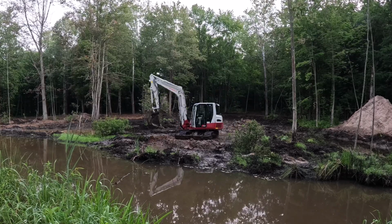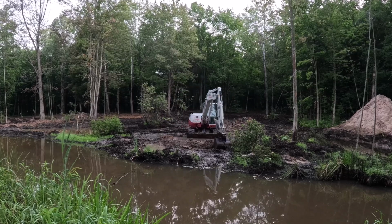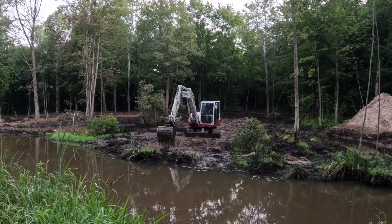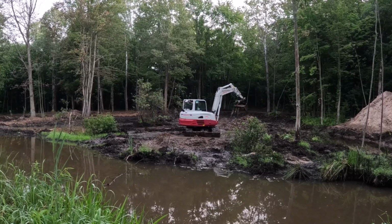Observe and interact, that's the way nature's wisdom guides the day. Listen to the wind, watch the trees, feel the rhythm of the breeze. Observe and interact, that's the key to living in harmony.